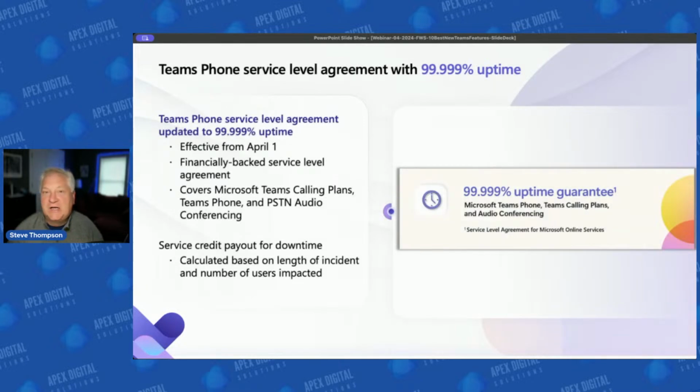So the next one I want to talk about is really near and dear to our heart here at Apex, which is the 99 point, a whole bunch of nines uptime when it comes to voice. When we first got into this business, and when I first started to talk to customers about moving their voice infrastructure into Teams, there's a lot of pushback, right? The folks who worked on Teams historically come from the client server side. They come from the Microsoft solution side, the productivity side, and the voice side in many organizations was a different set of people, usually sitting on a different floor, right?